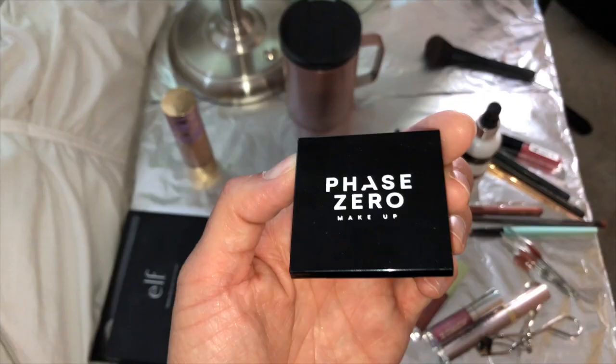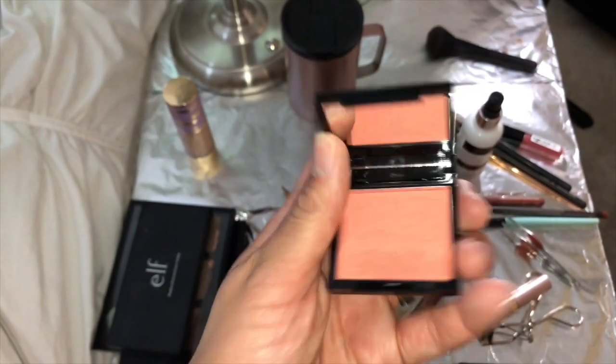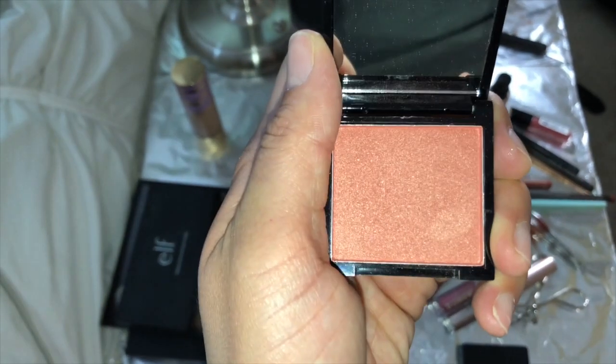Okay. And another blush that I really like, I just recently got in my Ipsy Glam bag. I'm sure all of you guys watching probably get Ipsy Glam bags every month. It's $10 a month and you get all this free stuff. Well, it's not free, you pay $10. Anywho, this new blush that I recently started using is by Phase Zero, and it's called Making Moves Blusher. It's a really pretty kind of peachy color. It has a little bit of iridescence to it. So that's my other blush that I currently like to use.